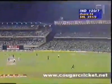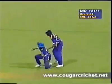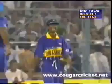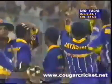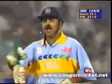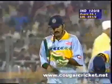Oh, he's got that in the air. This is going down the ground too. This could be out. There'll be a collision. He's got him. Yes, another one. Beautifully taken in the deep. That's a fantastic catch. That's Aravinda de Silva down there. He came charging in. One of his colleagues came towards him. It looked as if there was going to be a collision down there, but the Indians are committing suicide. One by one, they're hitting him in the air, and one by one, they're being toppled.